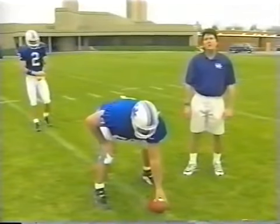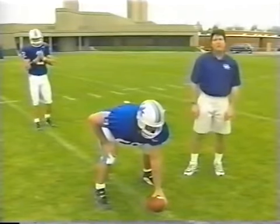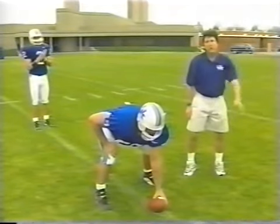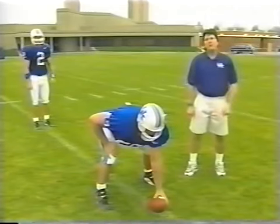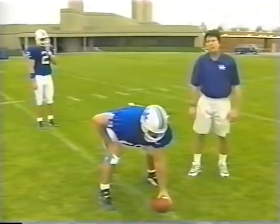For the shotgun snap, we set the quarterback 5 yards from the football. The center's going to naturally push the ball through his legs without snapping his wrist, following through at the top of his hip.